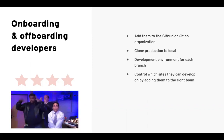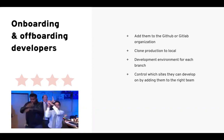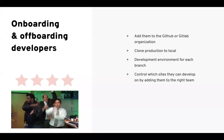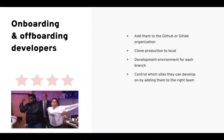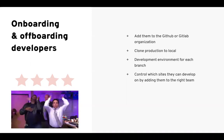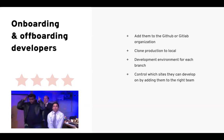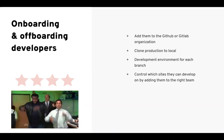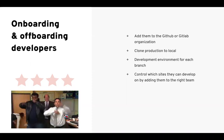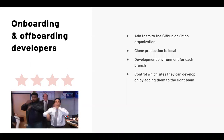Now, here is our first 4-star checklist for running thousands of sites, onboarding and offboarding developers. If you add them to the GitHub or GitLab organization that you're in or team, and by doing such, they gain access to all of the sites and code that they need, that's great. If they can clone production to their local environment to work on, including the data and the services, be it by whatever mechanism, that's already a 4-star experience.